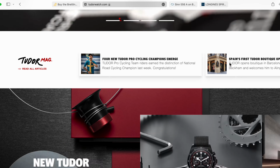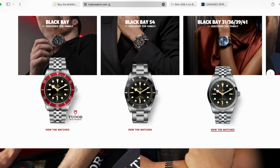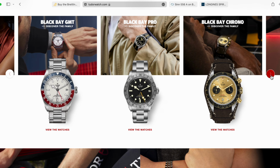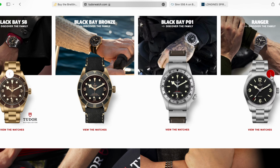As far as collections go, in their catalogs, Tudor has what exactly? I mean, they have the Black Bay divers in various sizes, plus some GMT models and some chrono models, and they have the Pelagos divers. And then after that, not much really. I mean, maybe the Ranger, but yeah, there isn't really much interesting.